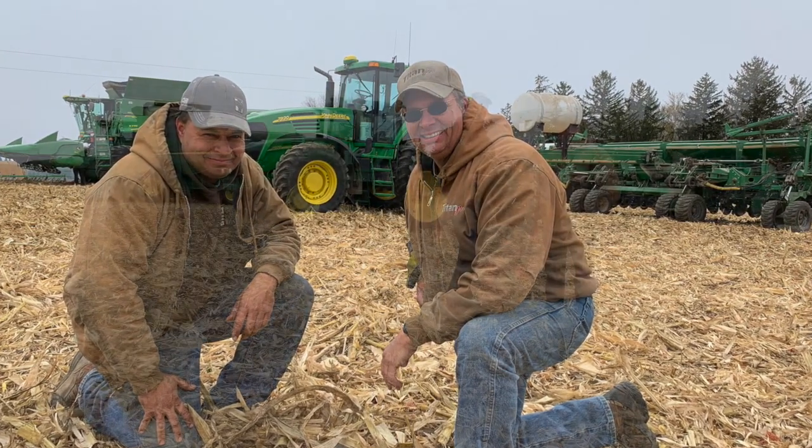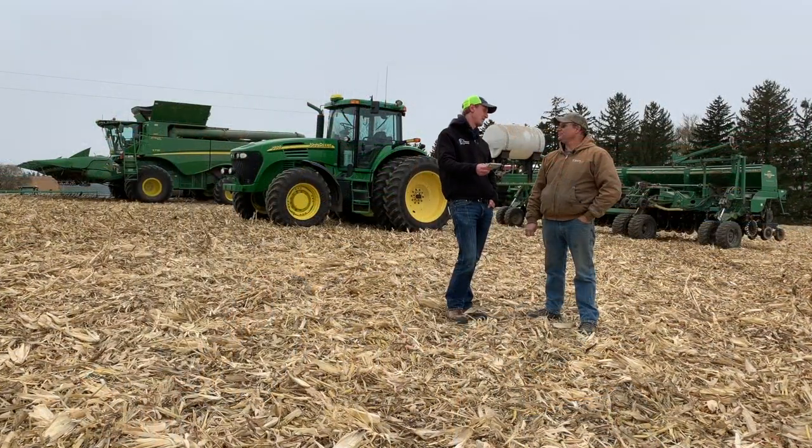So these guys are running pretty hard trying to get the crop in, but also the cover crop in the ground.